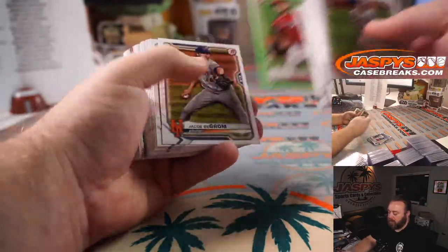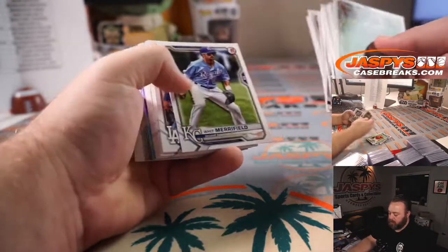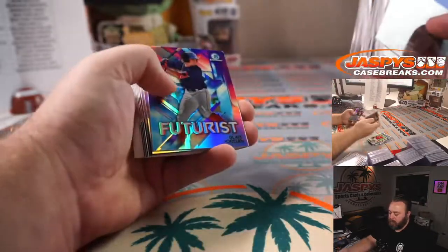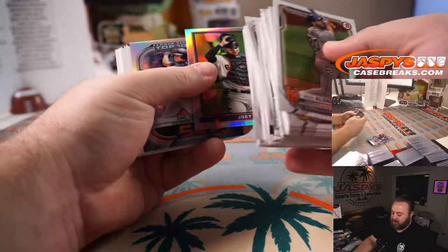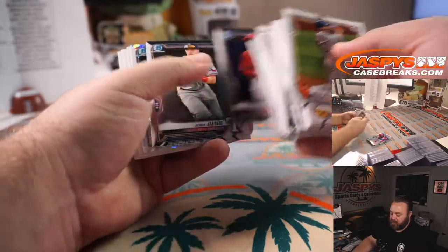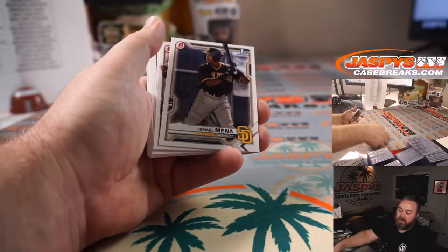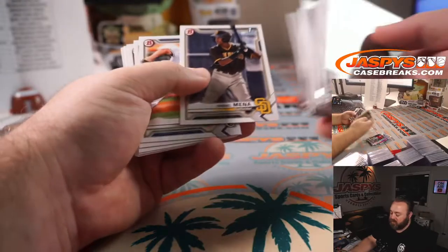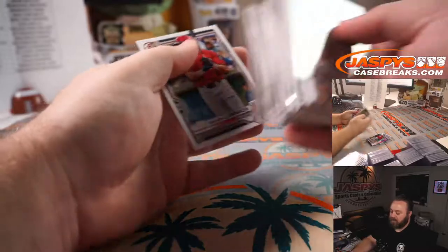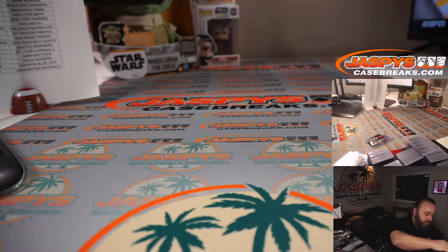Nick Lodoto to 399 for the Reds. Jordan Cohen. Blaze Jordan for the Red Sox. Joey Bart for the Giants. Zach Veen for the Rockies. And Alexander Ramirez, Bowman first, Atomic Refractor for the Angels. Joe Christensen to finish off the case. And that does it. There you go.